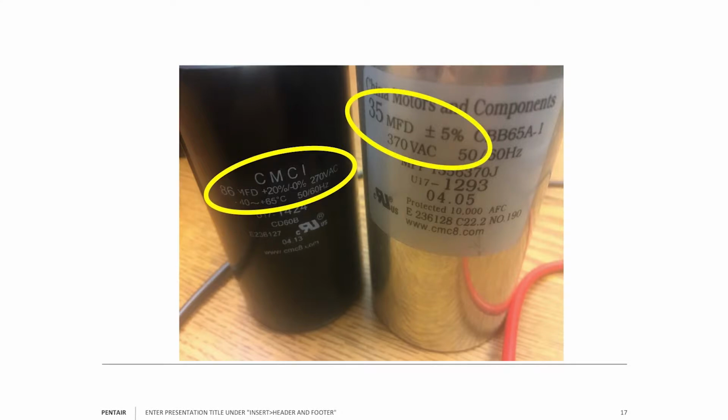Also remember, when you talk about capacitors, you have the microfarad readings, but you also have a voltage reading. If you're consistently losing capacitors, check the voltage rating. If, for example, on that silver one it's 35 microfarad plus or minus 5% at 370 volts AC, and I keep losing it, I might then get one rated for 35 microfarad still. You have to keep the same farad reading, but you can up the voltage. So get one that's rated for, say, 460. In doing so, you get one that's better constructed insulation-wise, and often that will help you keep from losing capacitors if you have voltage irregularity.